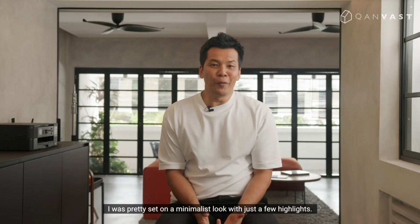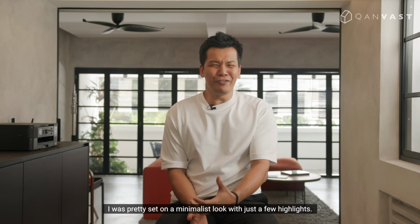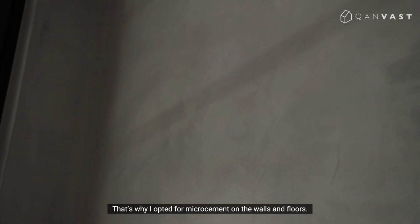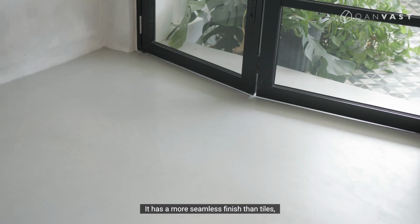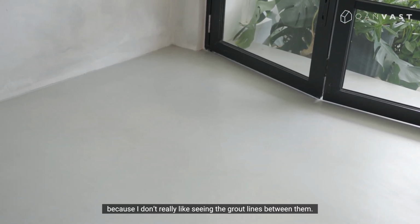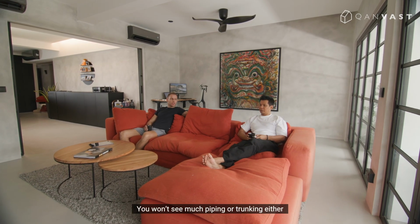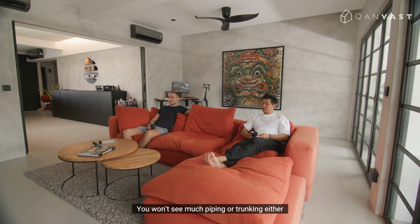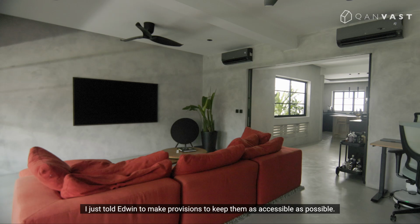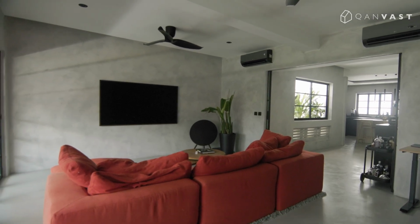From the get-go, I was pretty set on a minimalist look with just a few highlights. That's why I opted for microcement on the walls and floors. It has a more seamless finish than tiles, which I have never been a fan of because I don't really like seeing grout lines between them. You won't see much piping or trunking either, since I wanted to conceal most of them. I just told Edwin to make provisions to keep them as accessible as possible.